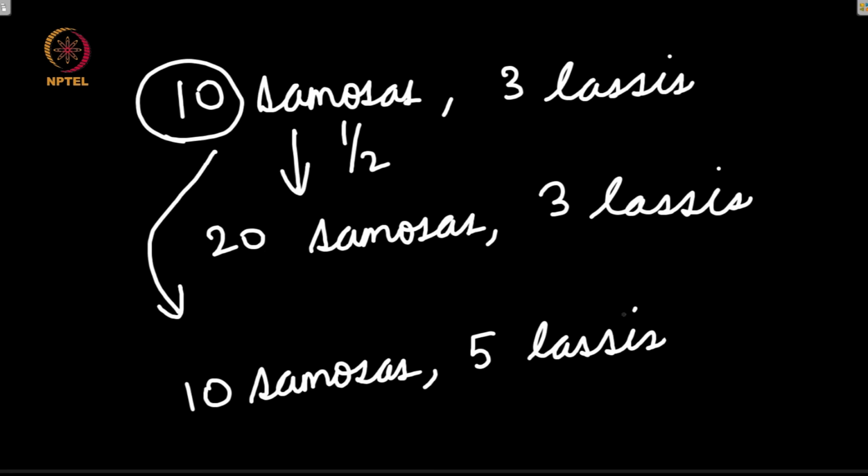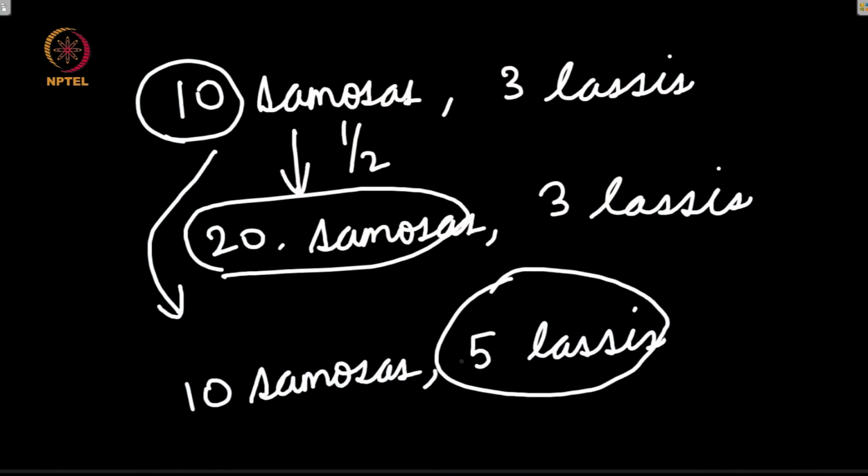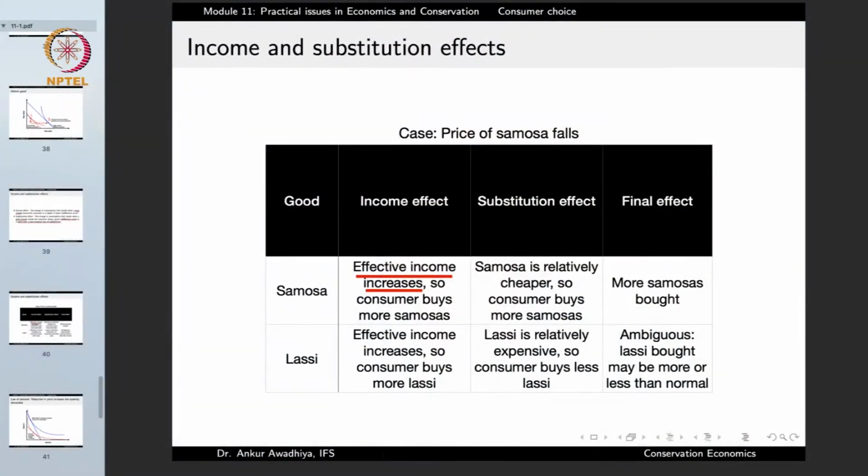Now, this is the impact that we are studying: if the price of one good has fallen, then the effective income has increased. Here the income has not changed, but with the same income, now you can have more of the samosas or more of the lassis. Or you can have some other combination. Let us say that you can also have 15 samosas and 4 lassis. So with the same income, your effective income has gone up. You can have more of good one, or more of good two, or more of both the goods. That is an income effect. So because of the income effect, the effective income increases, and the consumer can now buy more samosas, or more lassis. In this case, the consumer is moving to a different indifference curve.